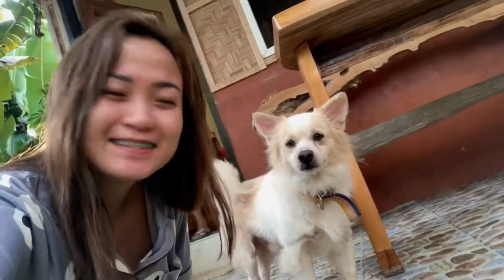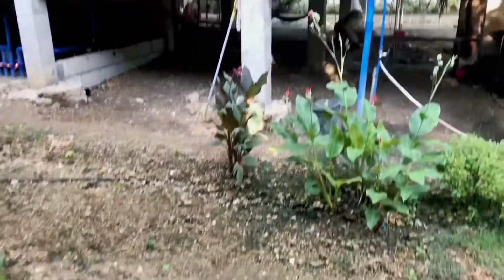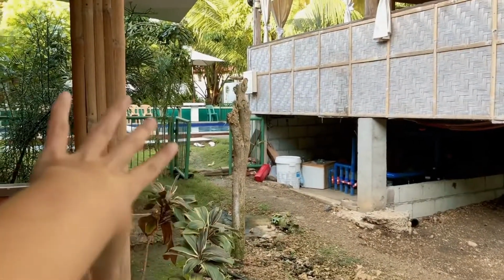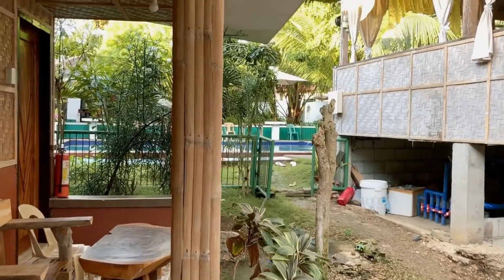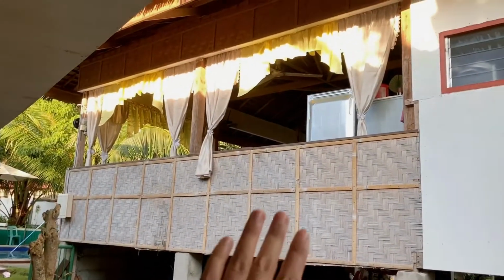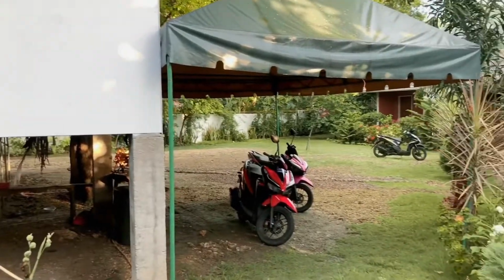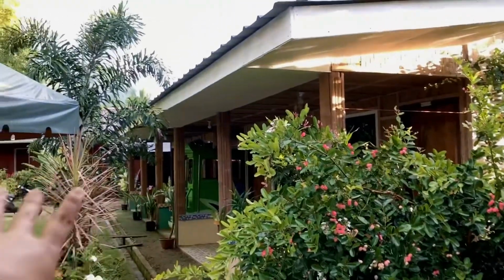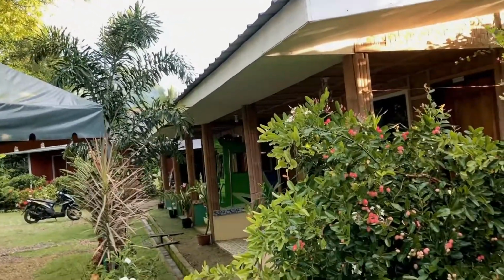Good morning, Siquijor. Morning. Hello. So as you can see, guys, paglabas namin dito sa room, kikita niyo na agad yung pool. Ayan. Nalilinis na si Kuya. And then the resto. And then parking area and the other rooms. Ayan. Mga neighbors. Good morning, neighbors!